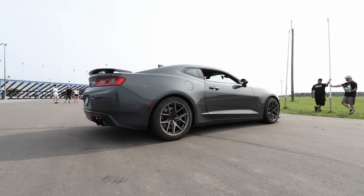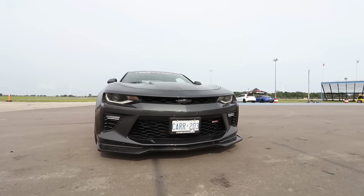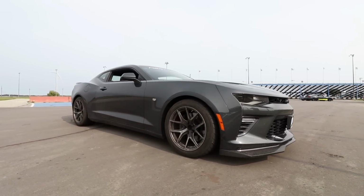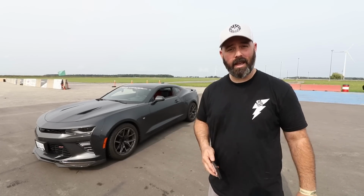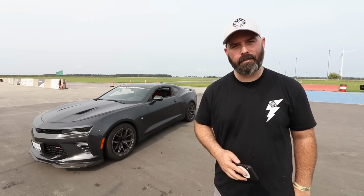I think this car with a manual gearbox in it would probably be a second quicker, although there's arguments to be made on the internet by you guys in the comments section about which is better, automatic or manual. I'll let you guys have that fight. All I know is that is a properly capable car, and we're looking forward to adding some more properly capable cars to our lap time leaderboard.